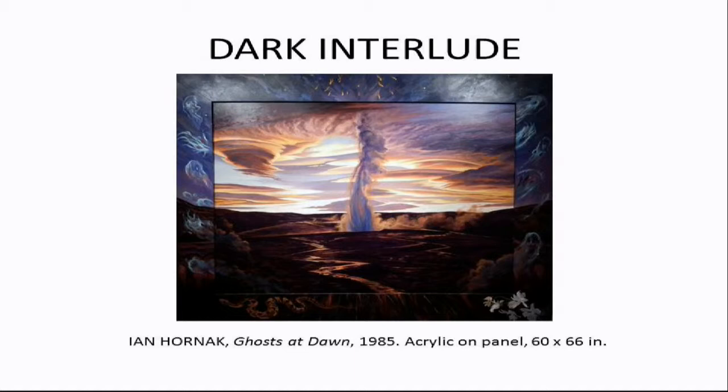This piece is titled Ghost at Dawn from 1984. Acrylic on panel.